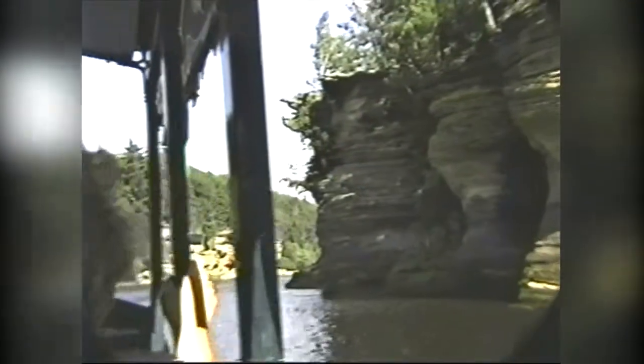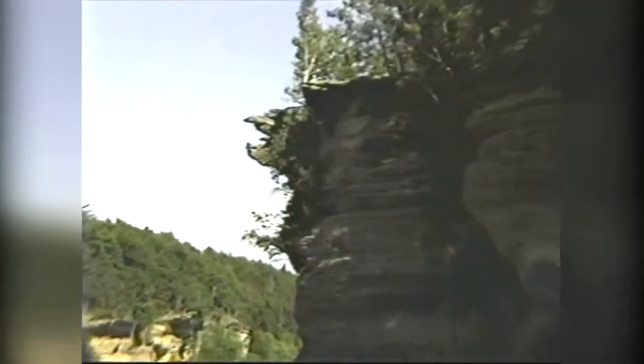Now, if you use your imagination a little bit, that upper cliff could be the hawk's upper beak. That lower cliff curving upward could be its lower beak. And that cliff in the middle could be its head. That slit on top could be the hawk's eye. That ledge facing us could be the hawk's wing as it reaches out across the Wisconsin River.